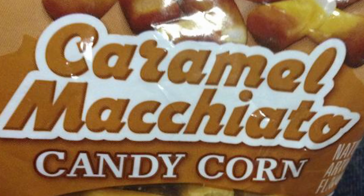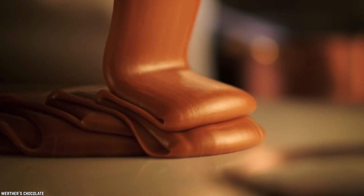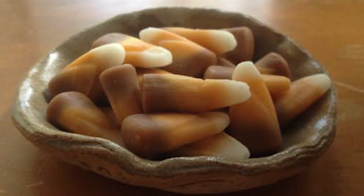For this particular flavor, the layers are pretty much a given. You've got your coffee layer, your caramel layer, and the little white milky layer on the top. We're giving this flavor props for pulling off the exact colors that the drink would be.